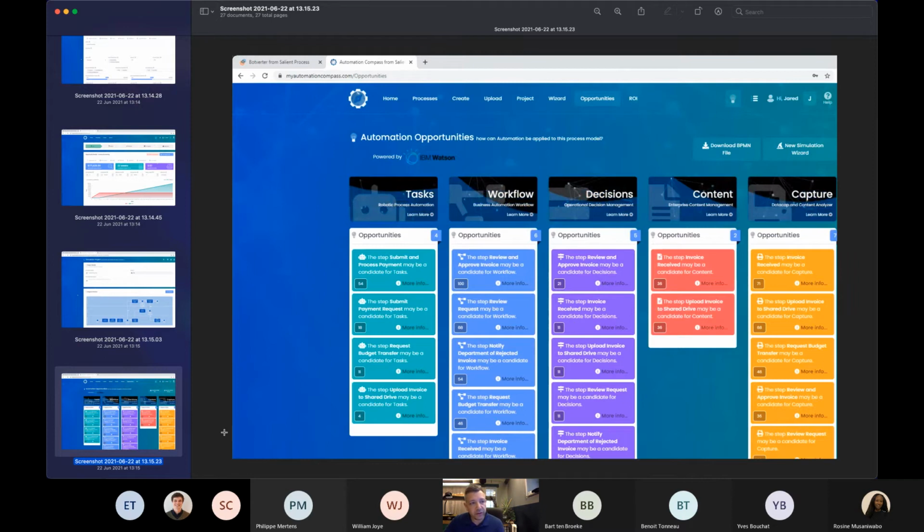So it can tell you, by using NLP, natural language processing, by analyzing the different steps and what the metadata is with every one of these steps, it gives you a ranking of which steps could be rendered through tasks, meaning RPA. These would be good candidates to be automated through workflow. These are the ones which are the best candidates to look at automating partially with decisions. This is where you will really need the content piece and the dependency of a content management system. And these are all the steps that you could potentially migrate from manual tasks into automatic tasks with a capture engine.